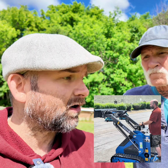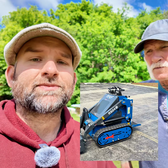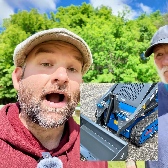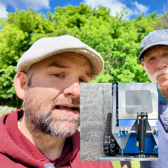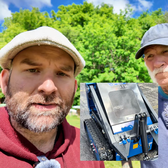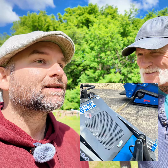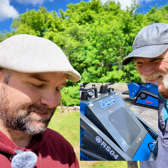Like, the RS03, RS04 are just phenomenal homeowner machines. If I didn't have a compact tractor and I just needed something to start working my land and I don't have any money, I would go for one of those machines. I already have a tractor, I already have an excavator. So for me, it would probably be duplicative. Now, the RS06... Duplicative. That's a big word. All right, it would be extra. It would be extra and I wouldn't use it.